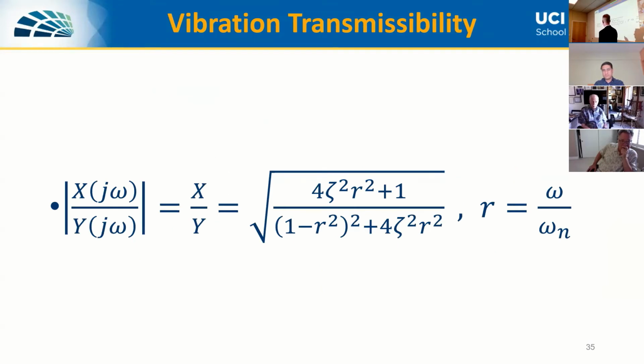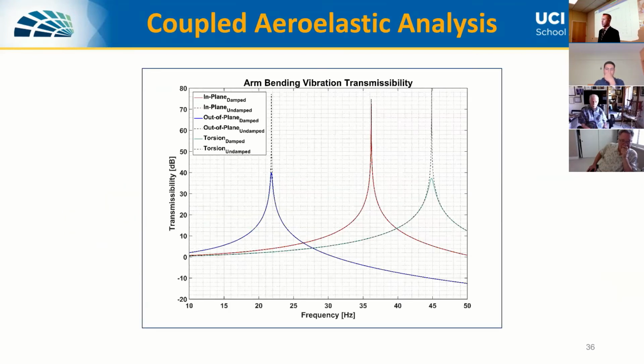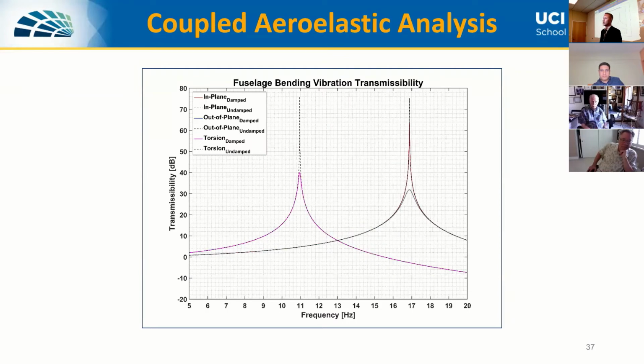To visualize this better, I use vibration transmissibility. This is a really nice way to see the immediate effect that damping has on the response in the airframe. Looking at the arms, the dashed line represents the undamped response, and the bold colorful lines represent the damped response for these particular modes. What you notice is that for the arms bending out of plane and the arms in torsion, there's a significant reduction in the transmissibility when damping is considered. However, looking at the arms bending in plane, we don't see the same reduction. This has pretty high transmissibility compared with the other modes. Looking at the fuselage, we see something very similar.